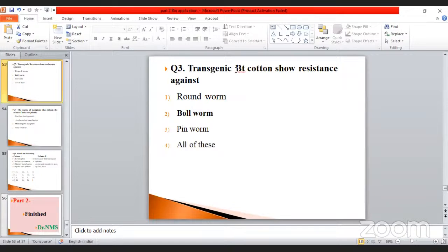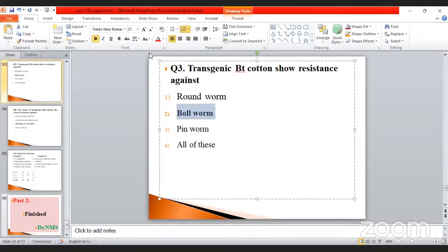But see here, the Bt and boll. Just imagine like this. Bt, as you imagine. So this is the correct one, and pinworm is not coming here. All of these are not coming. So for this third one, you must find out the answer. Bt cotton is nothing but the BO. See here, the first letter is B and the second letter is O. Bollworm is the correct one. Okay, so go to the next one.